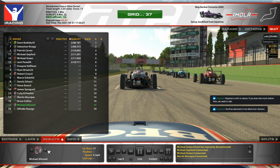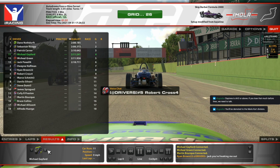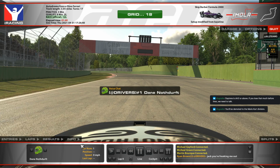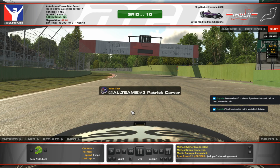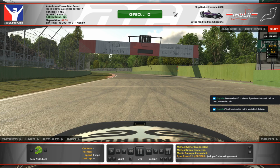Okay, so I haven't seen 18th or 7th. Looking at the grid here. Playing his first lap, very slidey through here. Okay, good luck. So I'm going to mute the voice chat. So we're going to start from the lane.